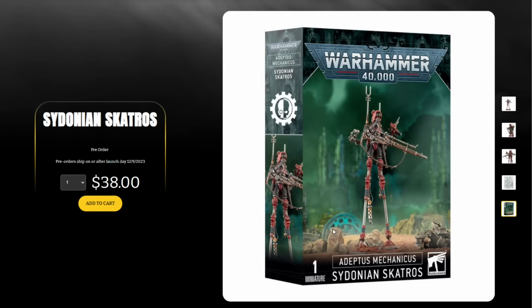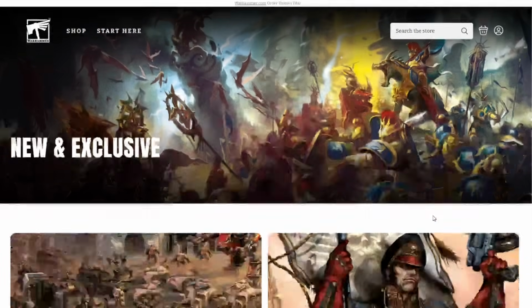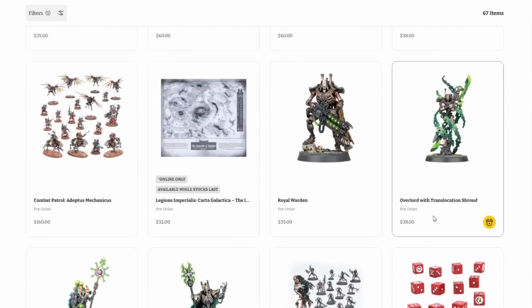But $38 for this bad boy, right in line with what we see for other characters. And again, another thing that I have complained about is when you hit back on the search page, it just takes you back to the generic start page, and then you have to scroll all the way back down to where you are. Anytime you're creating extra work for your customers, I think you're less likely to get them to buy stuff, and more likely to be frustrated or leave the page.